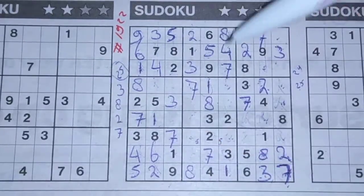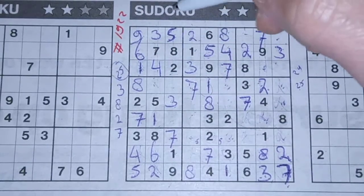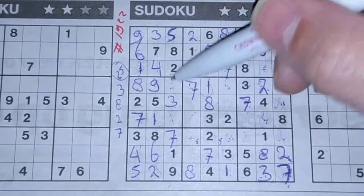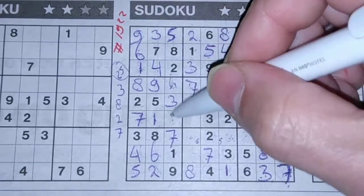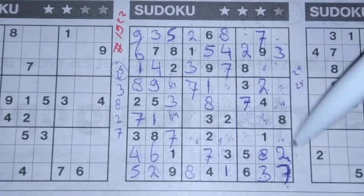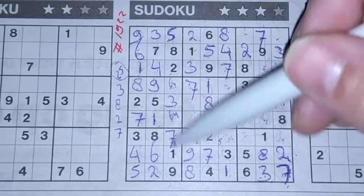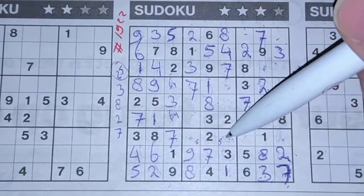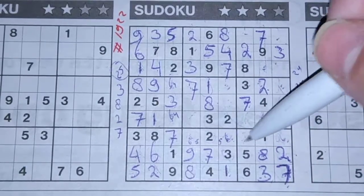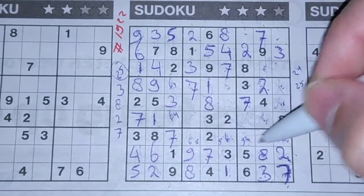Digit number 4, one box left in this second column for the number 9. Two boxes left in this big square for the numbers 4 and 6. I cannot fill this yet, let me mark those for you. One box left in this row for the number 9. Two boxes left in this big square for the numbers 5 and 6. Cannot fill this yet. How about those two numbers, the 9 and the 4? No, still cannot fill this.